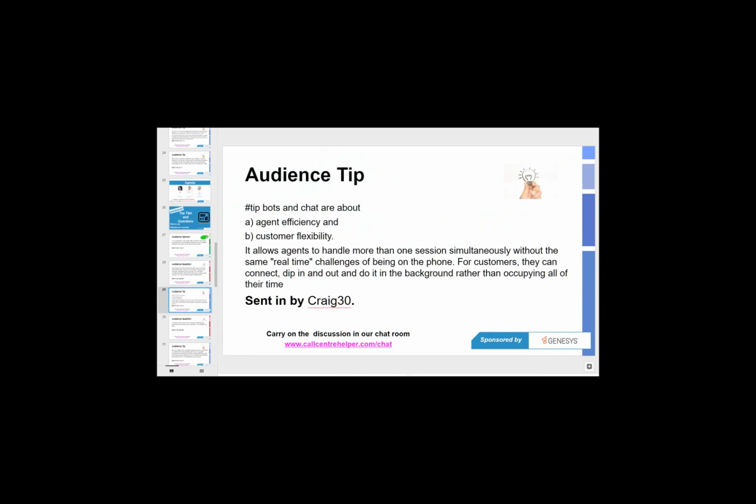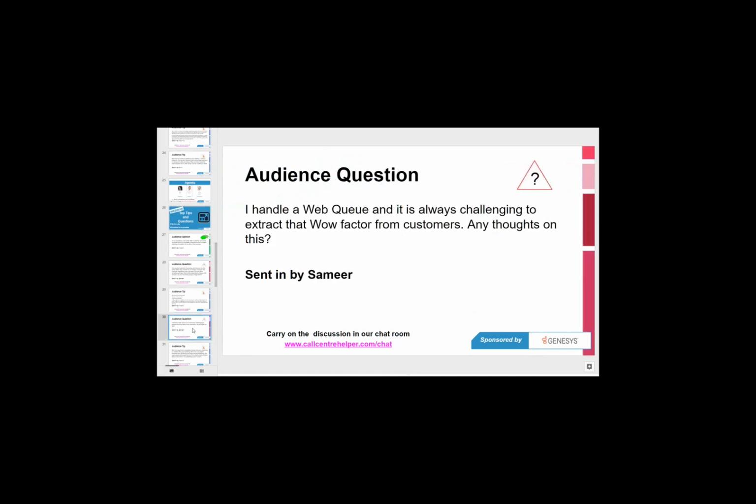So yeah, if anyone in the audience has got any thoughts on that, we'd like to share them. Here's a tip from Craig, who says bots and chat are all about agent efficiency and customer flexibility. Allows agents to handle more than one session simultaneously without the same real-time challenges of being on the phone. For instance, customers can connect, dip in and dip out in the background rather than occupying all of the time. So I guess there's a degree of concurrency there.